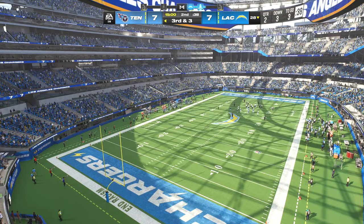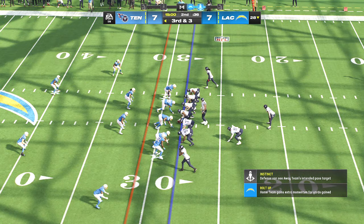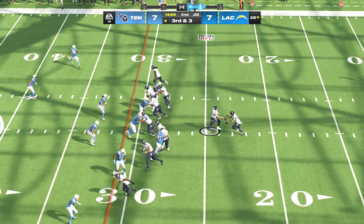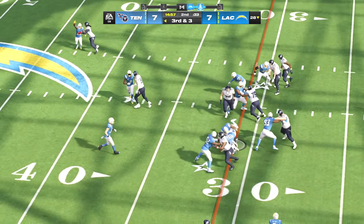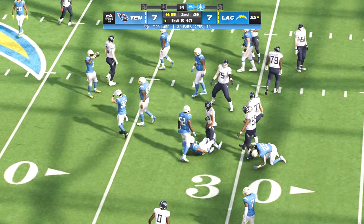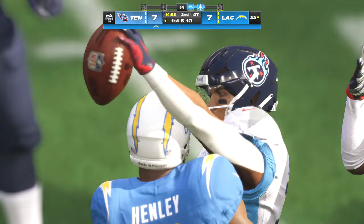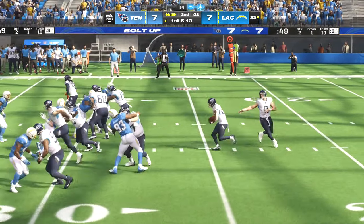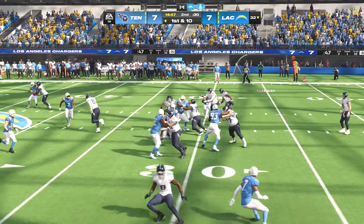Second quarter now, Titans in possession of the football as they've got it with a 3rd down coming up. Trying to run for it with Pollard, and he gets it to the 32, good enough for a 1st down. They're able to convert with a gain of 4. A lot depends on the spot there, and he got it, but it wasn't by much, was it?